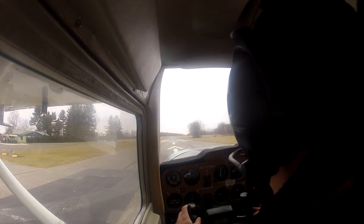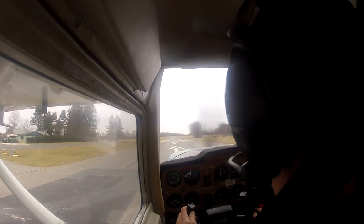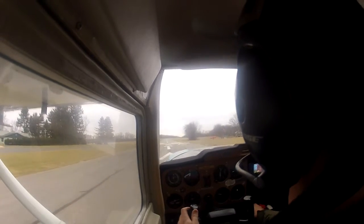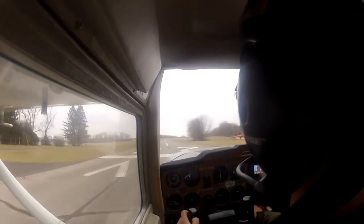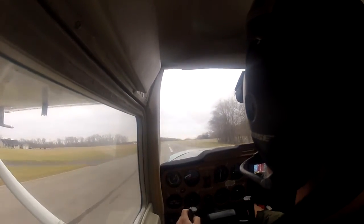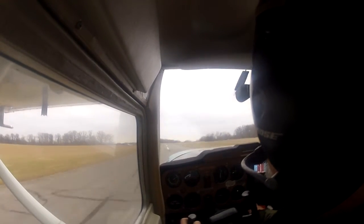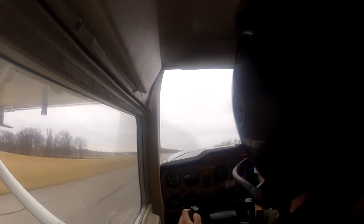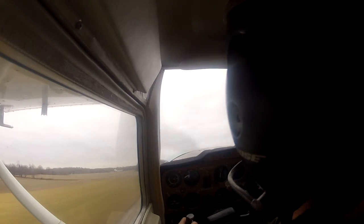Falls traffic, Cessna 753 is departing runway 22, close traffic, Falls. Little left aileron. If you have a crosswind, just a little left aileron. There you go. Lift off that right wheel first. Perfect. Perfect. Excellent job. Absolutely perfect. Perfect.